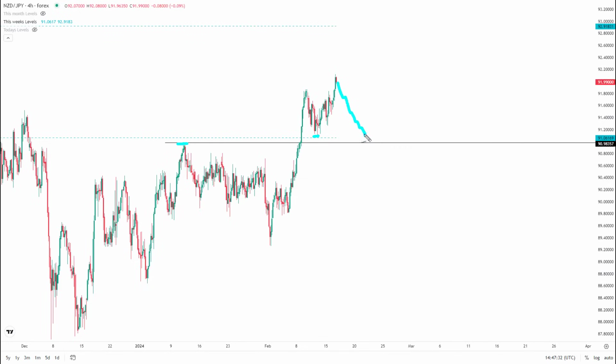So any pullback and a breach of this area, especially if we test the 90.98, is going to be a great opportunity next week to start to look for a buy for 1 or 2 days in New Zealand yen. And alternatively, if we just flag and we start to break out intra-week with a rally, a pullback, you can look for a follow through into the upper bound of the 92.91.